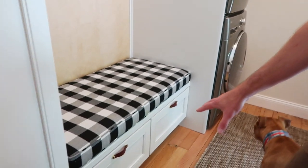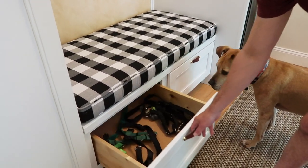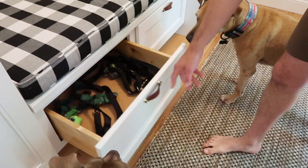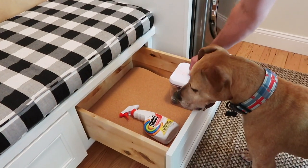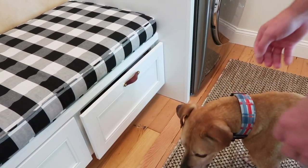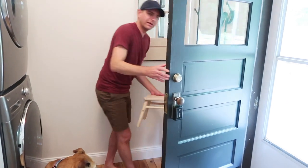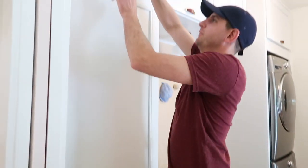So this is a really fun feature that Kim was married to and I thought it was a great idea as well. But bench seating here, this is where Lucy's carrier goes, dog harnesses. Over here is laundry supplies, so Shout, laundry tabs, all that fun stuff. Again, mostly empty. So for our uppers, nobody in this family is very tall. So we got a little stool from IKEA to be able to access stuff up here.